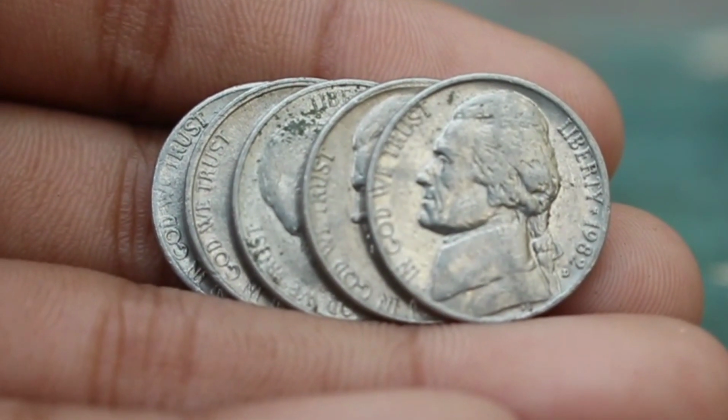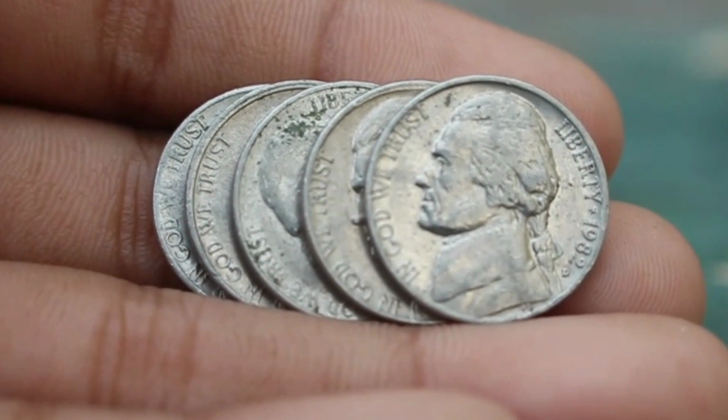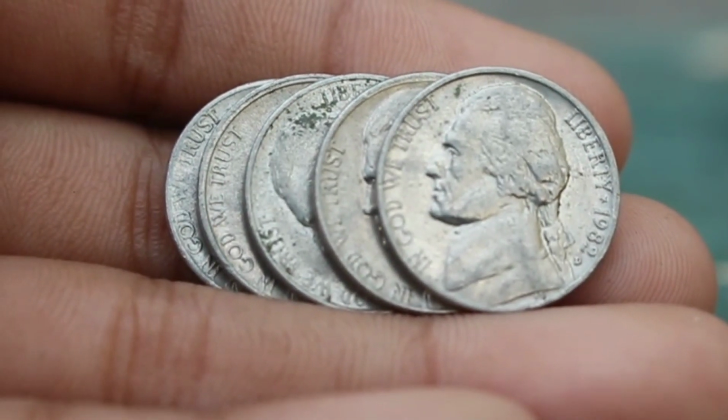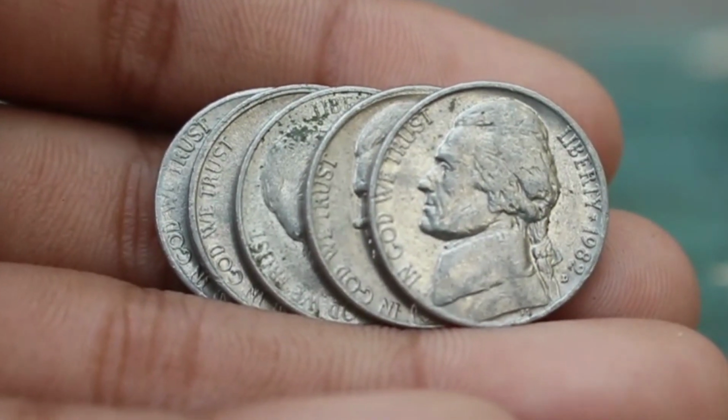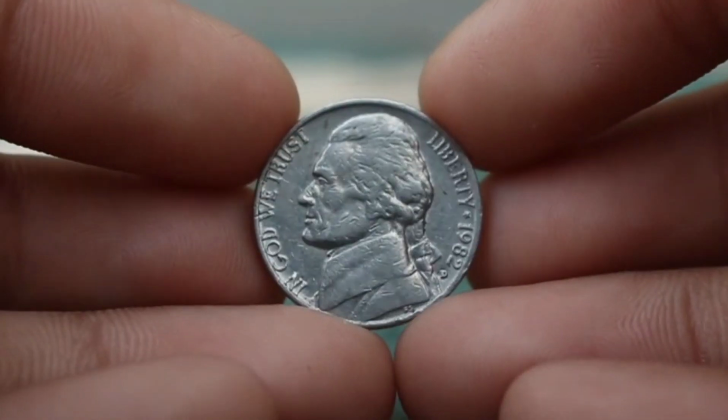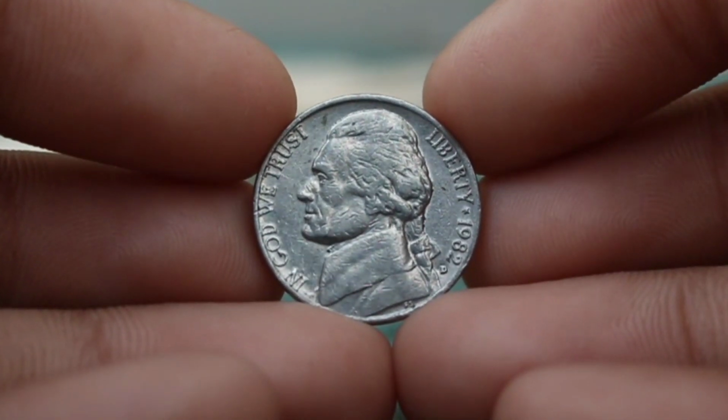We explore the value of specific coins. The top 5 most valuable Monticello Jefferson nickel coins value in today's market. So let's get started. At first glance, the 1982 D nickel might not look all that special.